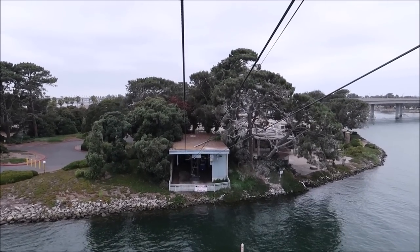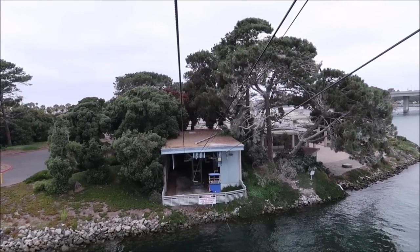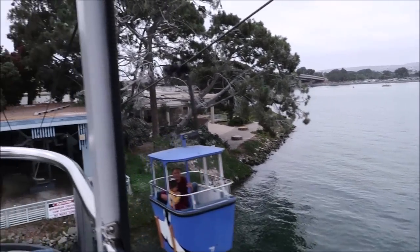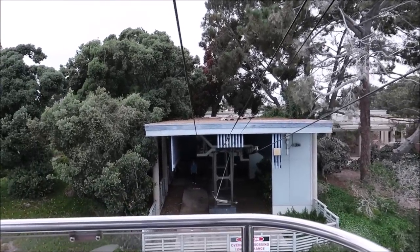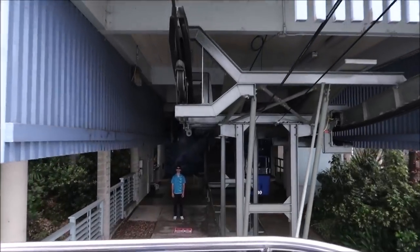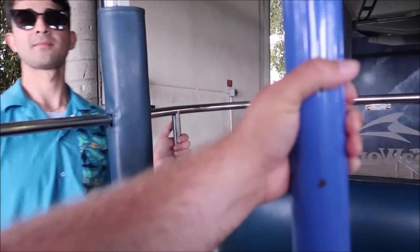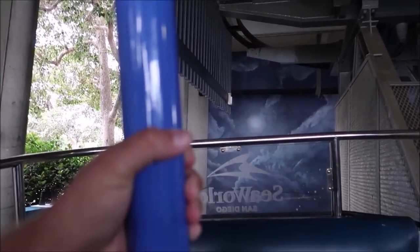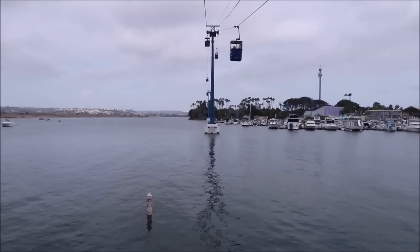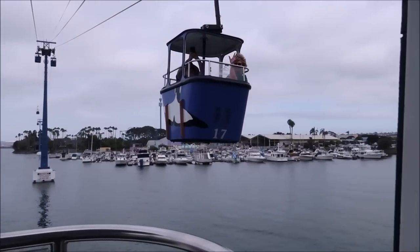Now we're coming down to turn around, and then we come back the same way. This part's always the scariest. That was scary. Go again. Woo!